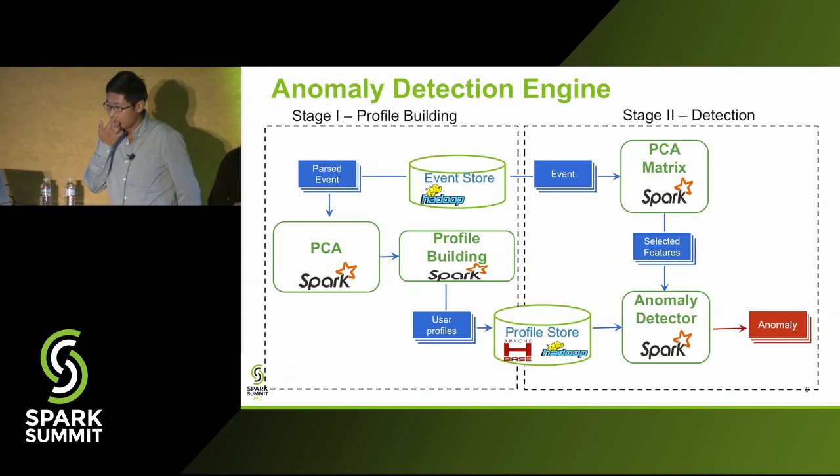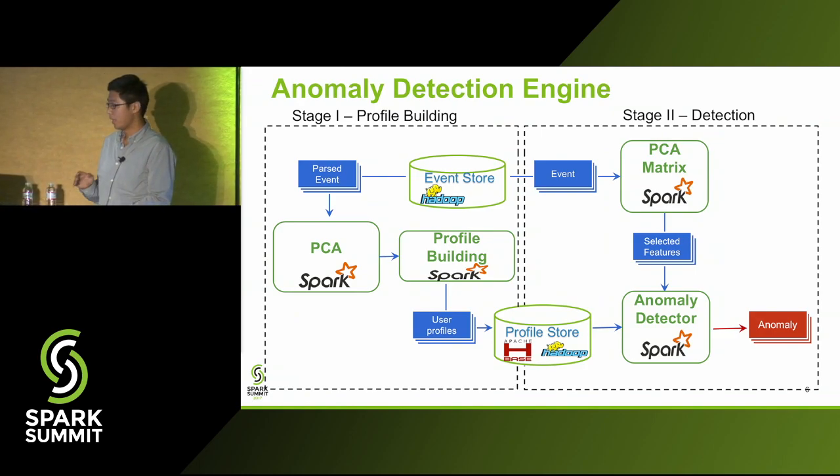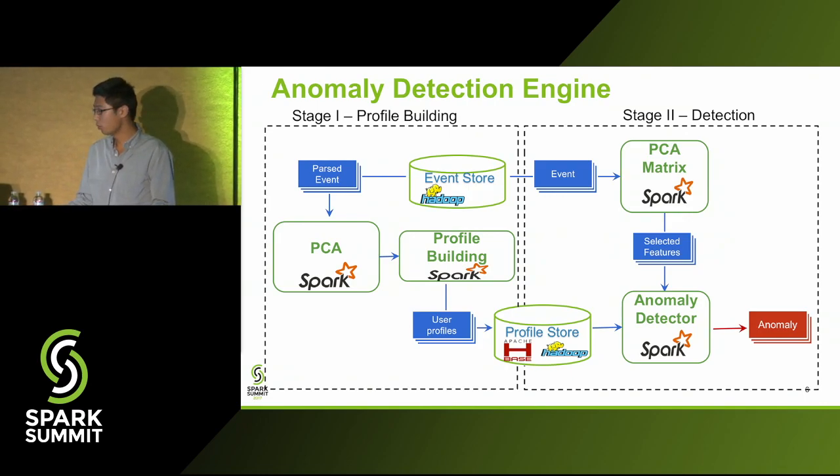Recently at Salesforce, we have developed our anomaly detection engine, which is at user level. This engine mainly has two modules. The first module we call the profile building module, and the second is the actual detection. The most expensive part is the profile building.